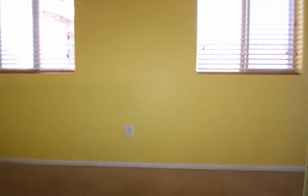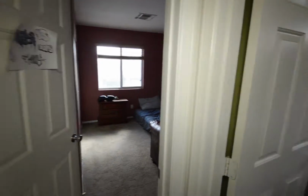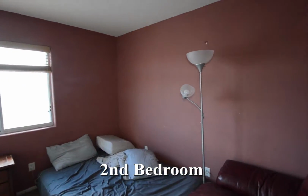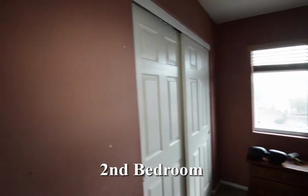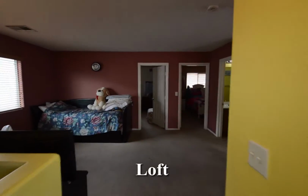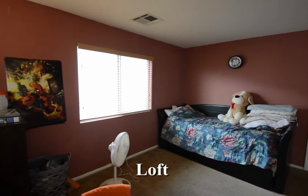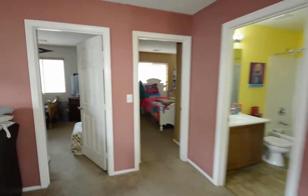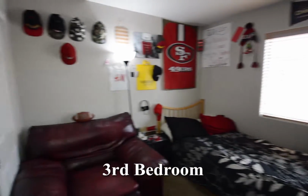The upstairs is carpeted and has 4 bedrooms, 3 full bathrooms, and a loft. The full bathroom has a tile floor and a tub shower combo. The second bedroom has window blinds. The loft has blinds on the window. The 3rd and 4th bedrooms have window blinds.